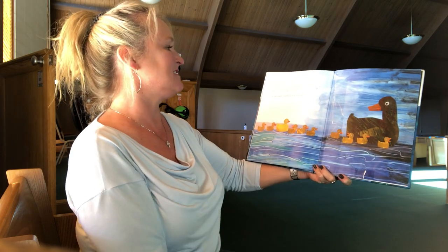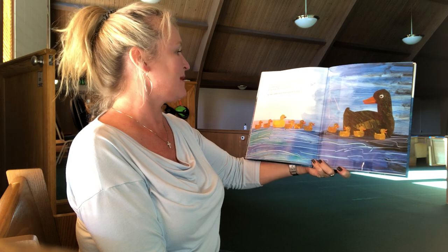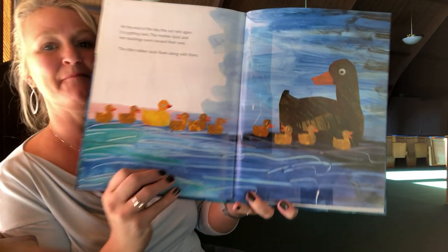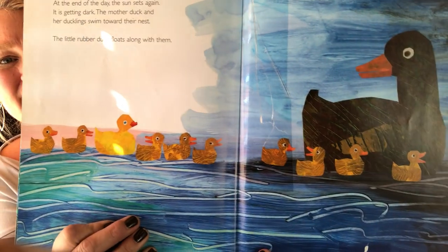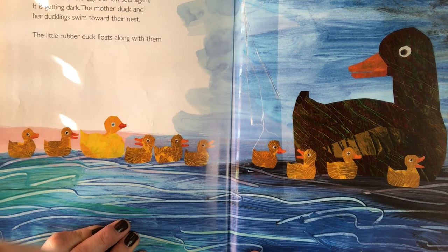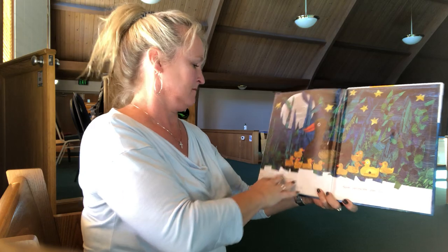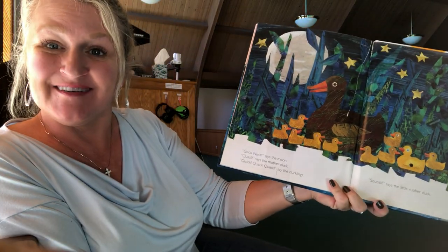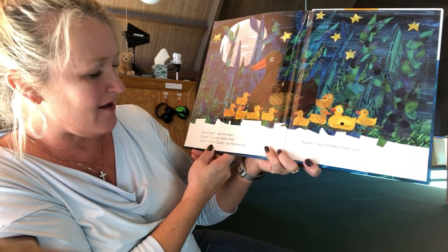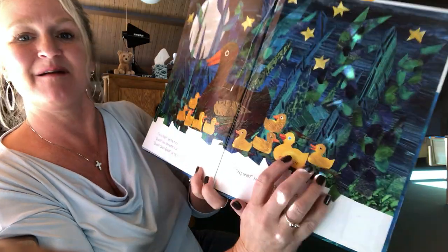At the end of the day, the sun sets again. It is getting dark. The mother duck and her ducklings swim towards their nest. The little rubber duck floats along with them. Night, says the moon. Quack, says the mother duck. Quack, quack, quack, say the ducklings. Squeak, says the little rubber duck.